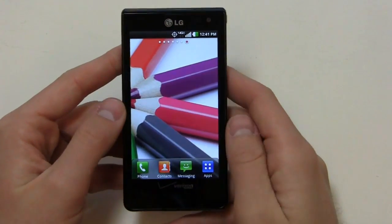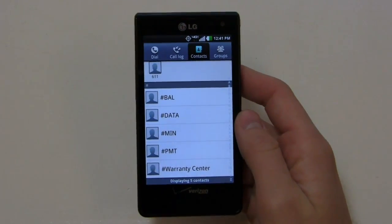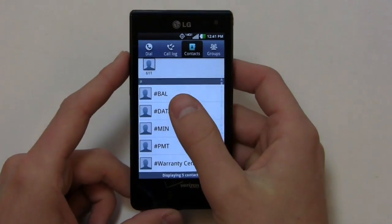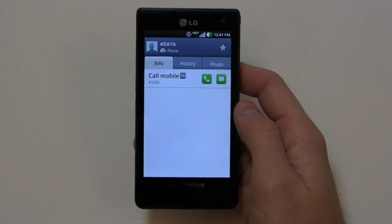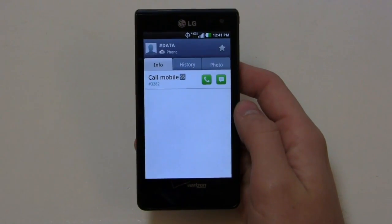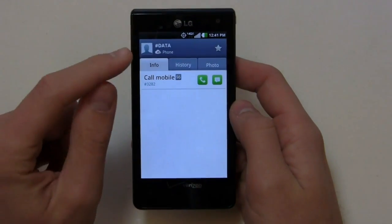Let's take a look at the contacts application in part two, because I want to show you the personal information management, because hey, this is a review of the actual device, right? So we'll come in here to data, for example, pound data, and let's pretend this were a contact. Pound data is my homeboy. We're going to call this person. We talk on the regs. This is my buddy. We're going to come in here and take a look.